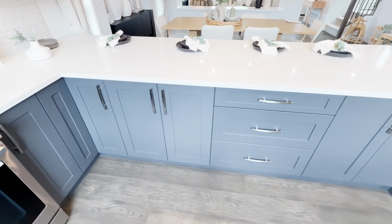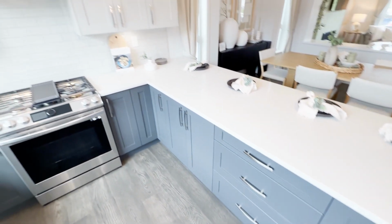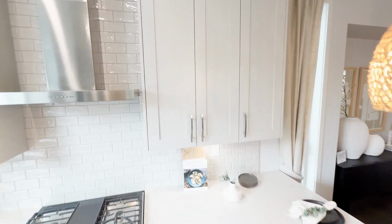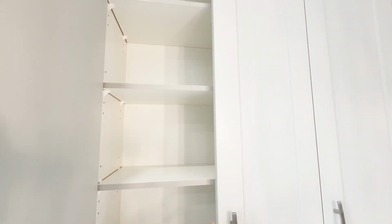You definitely don't have to worry about having enough storage space because there is ample here throughout the kitchen. We're gonna open some of these up, and there are some nice touches, nice features, such as their under cabinet lighting that they have here in the kitchen. And just to show you a bit of the type of space that you'll be having and dealing with over here.